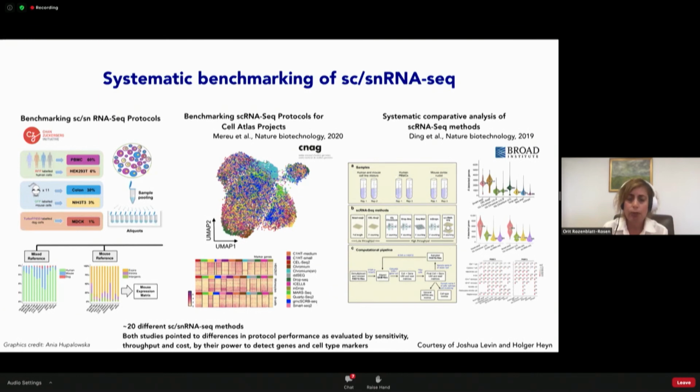By doing this, we tested over 20 different single cell and single nucleus RNA sequencing methods. Both studies pointed to differences in protocol performance as evaluated by different metrics such as sensitivity, throughput, and cost. They were also tested for their power to detect genes and cell type markers.